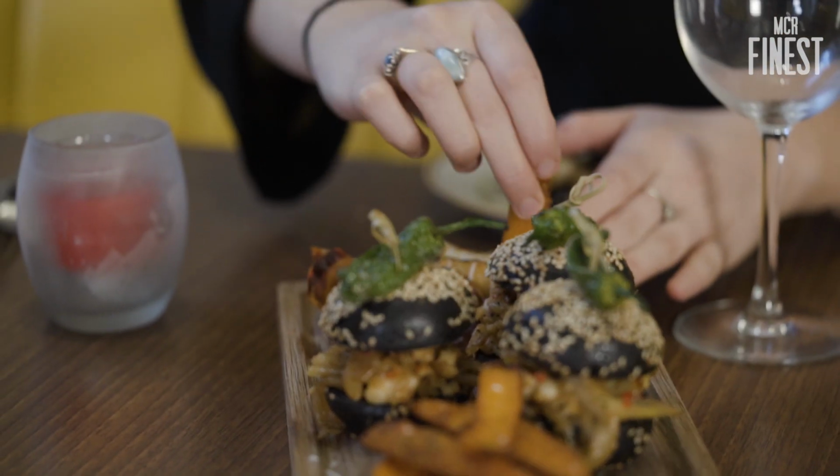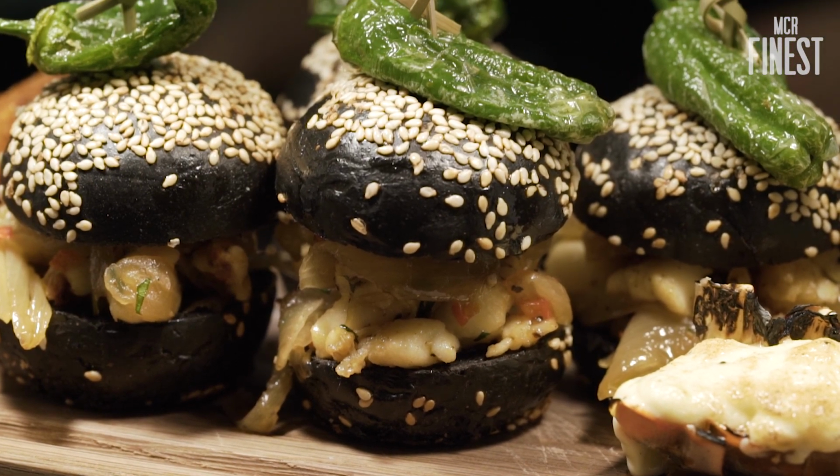That's delicious. The chips is a nice touch as well, because it's just like burger and chips. Exactly. But like a really fancy version of it.